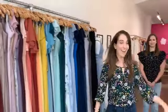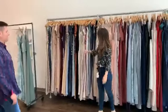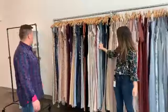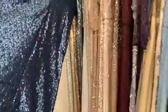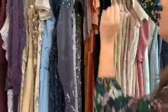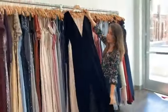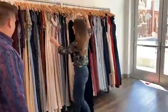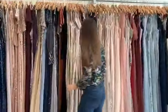I'm going to take you over here and show you our fun section. This is our novelty section. We have our beaded gowns, we have some satin dresses in here. We also have velvet, which is really trending right now. This is one of our beaded dresses from the Desi group. This is a beautiful velvet style that we're doing right now for winter in traditional black, but it comes in many colors. We're doing a lot of satin right now.